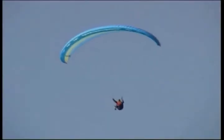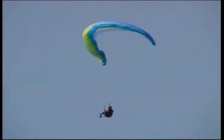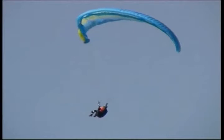I noticed when I was doing the tests just now that normally 10 centimeters of counter-steering is all you need. And when somebody puts their hand right down to their waist, the glider stalls more easily than when it isn't collapsed.